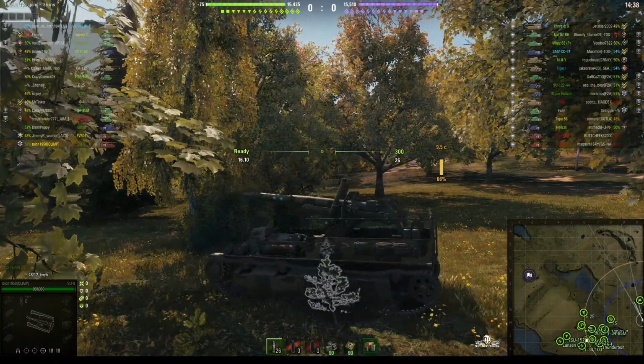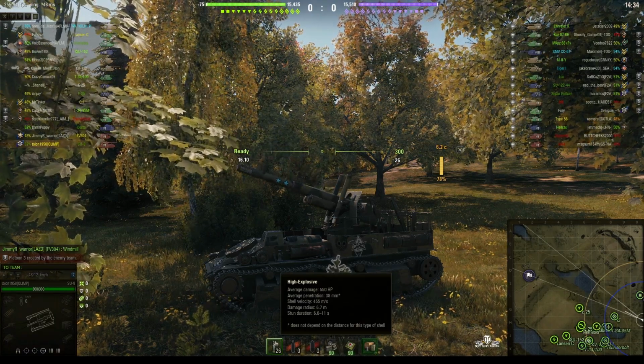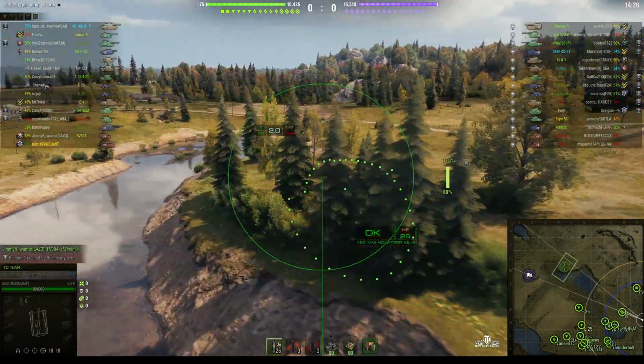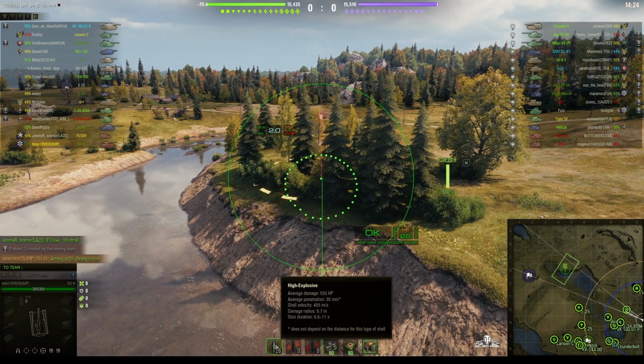This is a 152mm BR2 howitzer capable of doing 550 alpha, 38mm of pen, 6.7 meters on the burst radius, and it can also do 6.5 to 11 seconds of stun.